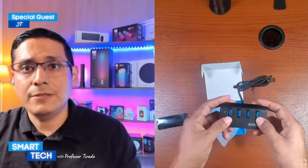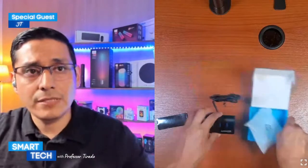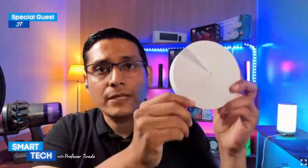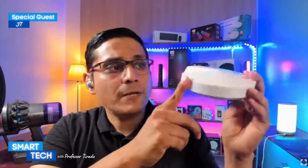Moving on to my next item here. I have this TP-Link Deco Wi-Fi Mesh right here. It has over 17,000 ratings at 4.5 stars. Full retail value is $169.99, and you can currently get it for $139.99. It covers about 5,500 square feet or so.